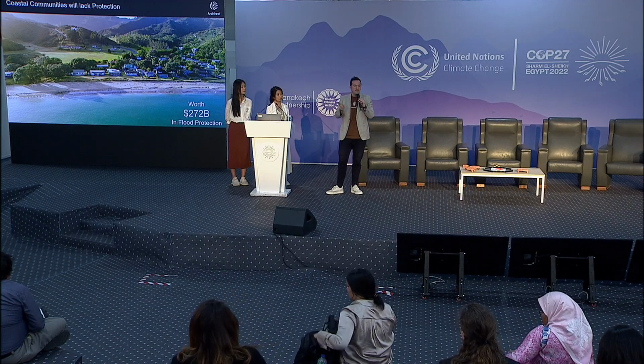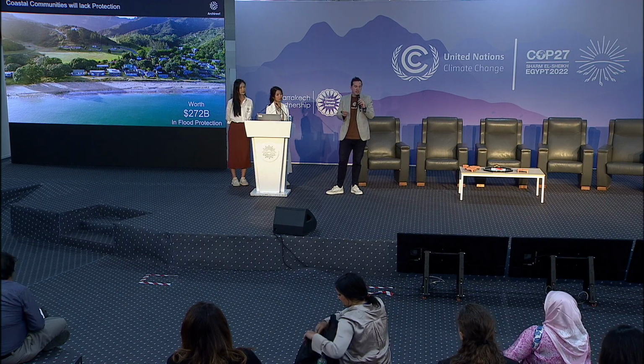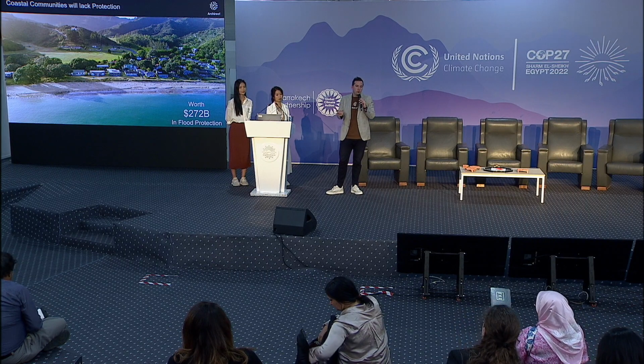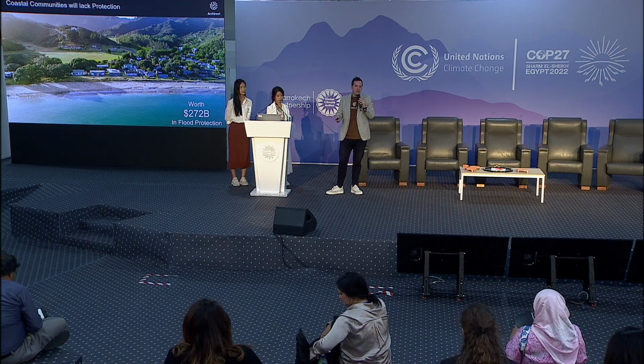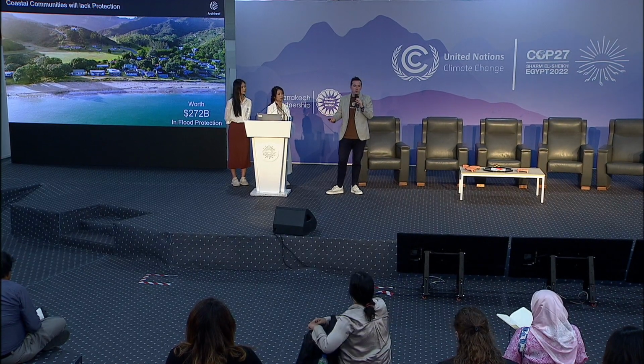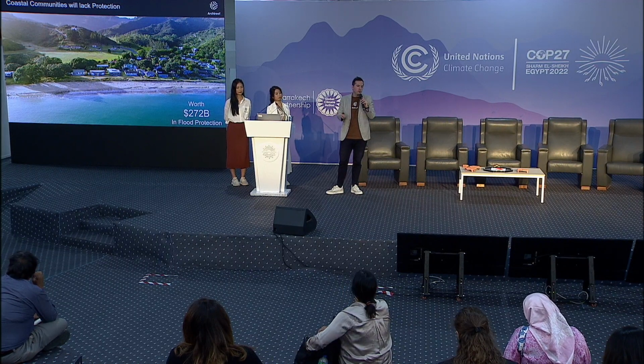And finally, if you look at coastal communities like the one here in Sharm el-Sheikh, coastal communities benefit from coral reefs in the sense that they provide a bit of protection, not necessarily as much as, let's say, mangroves, but there is an imminent need for coral reefs to protect certain coastlines. If that isn't the case, coastlines come under threat from tsunamis a lot more, from a lot more wave action, and the damage that could lead to is over $270 billion in value.